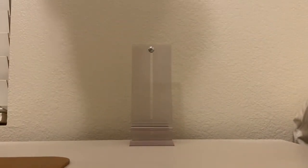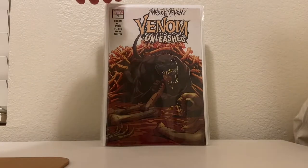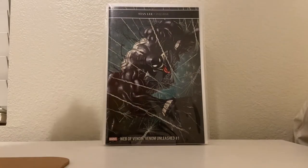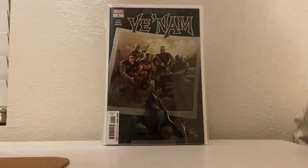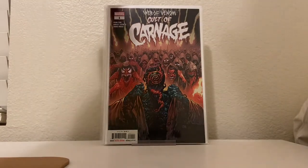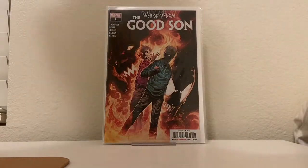Then we have, I think, every Web of Venom book, the Web of Venom tie-ins. So we have Web of Venom, Venom Unleashed, Stegman did this one. We have the Web of Venom, Venom Unleashed number one. This is a Stan Lee tribute. Web of Venom, Venom. This is a Kate's book. Web of Venom, Cult of Carnage, number one. Web of Venom, Funeral Pyre number one. Web of Venom, The Good Son number one.